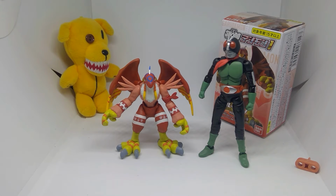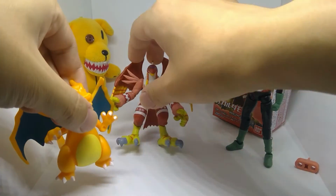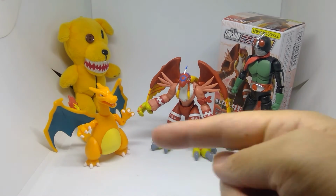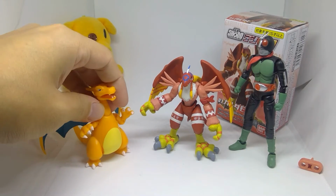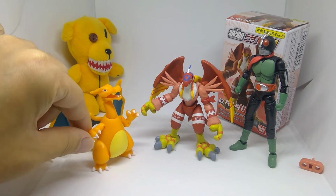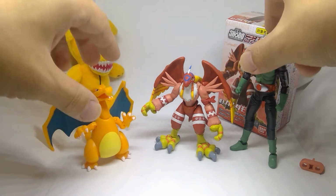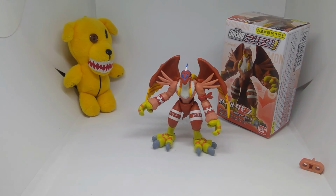So here's the comparison. And for those who collect Pokemon, here is Garudamon with the Charizard. Charizard's much smaller, but Charizard is only 500 yen, versus 1,000 yen. I'm not sure how the new Shodo Pokemon are, but with Charizard, the paint apps were alright, but honestly, the plastic feels really cheap. The joints are just not that good. So definitely Garudamon is nice and hefty. It's definitely a much better figure.